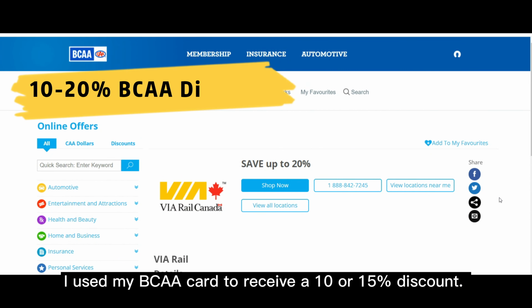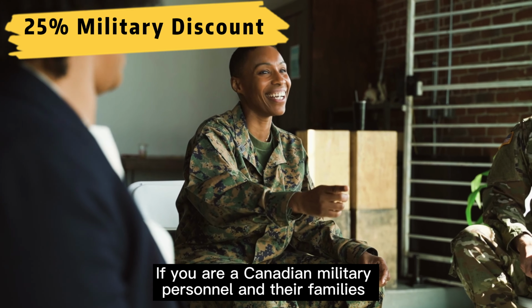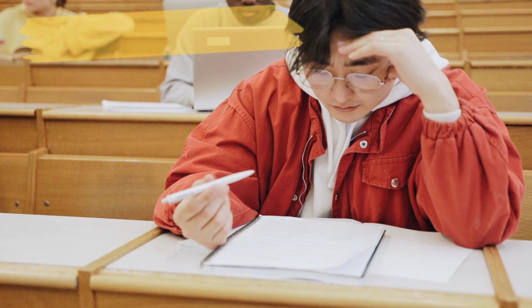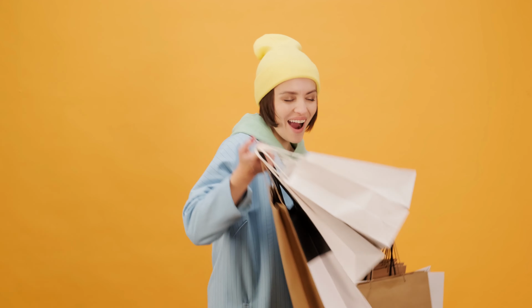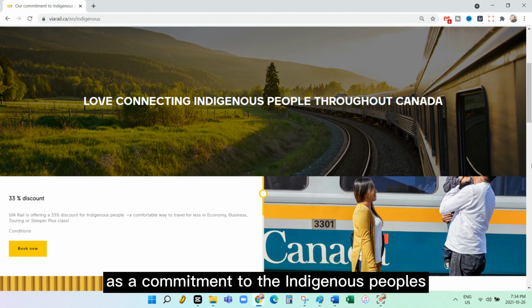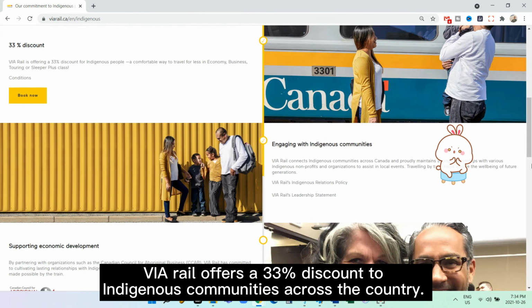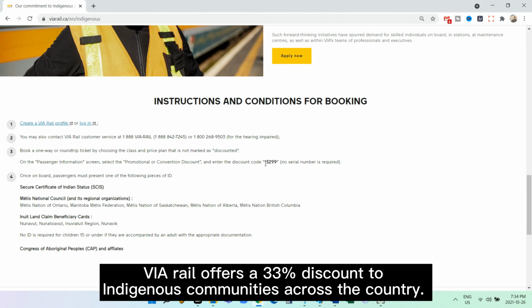I used my BCAA card to receive a 10% discount. If you're a Canadian military personnel and their families, student under the age of 25, or like my parents who are over 60, you also get a reduced rate as well. As a commitment to the Indigenous peoples, Via Rail offers a 33% discount to Indigenous communities across the country.